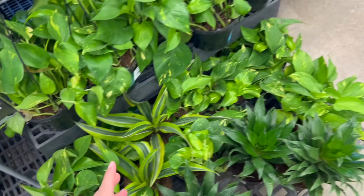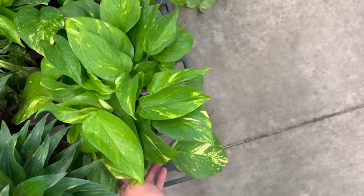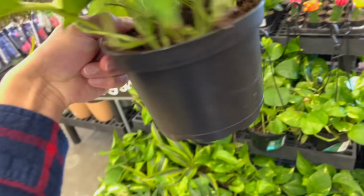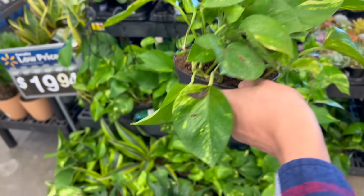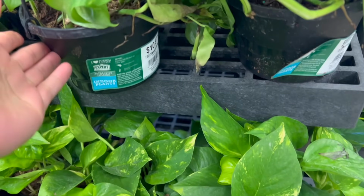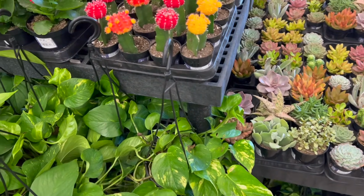Anyways, here are some nice golden pothos. These hanging baskets are amazing. And then they have these small ones, they're all 6-inch pots, but they don't have that hanger. We can just get a macrame hanger, and look how cheap it is. Look how cheap it is. Come on, hurry up. I think this one was missing its tag, but I think they're 9 something. That's a pretty good deal, honestly. And these are, hold up. Those are $10.97. And this is a better deal.